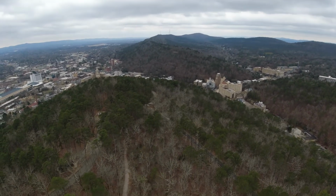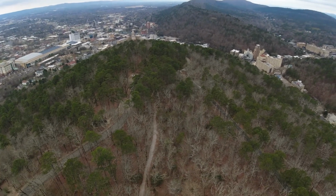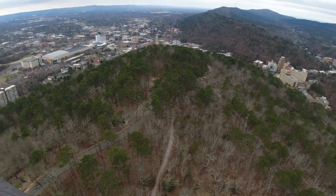And yeah, that's the mountain that we just climbed literally to get up here. You can actually see remnants of the trail, that path right there. So we're hoping to take an easier path down than coming up.